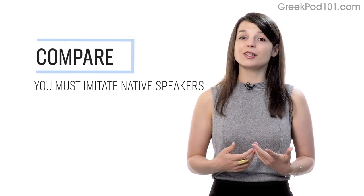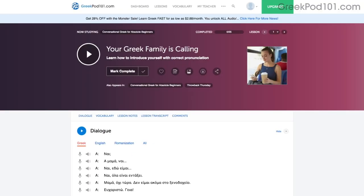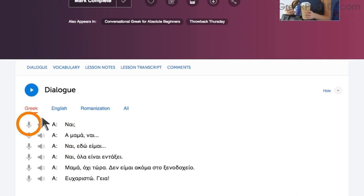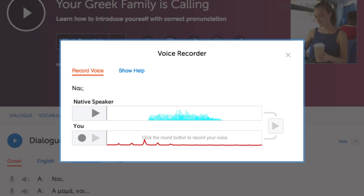Number 4, record and compare yourself with native speakers. In order to sound like a native speaker, you must imitate native speakers. So here's how. Access the voice recorder, which is in the dialogue study tool in every lesson. Click on the microphone icon, listen to the native speaker's audio, and then record yourself. You can then compare the two recordings side by side, and practice and try again and again until you perfect your pronunciation.